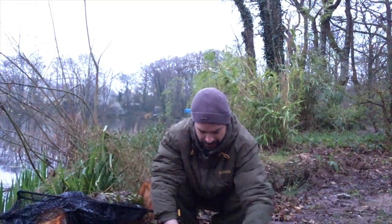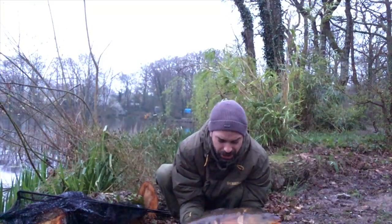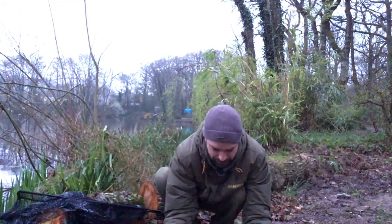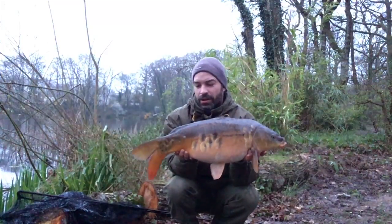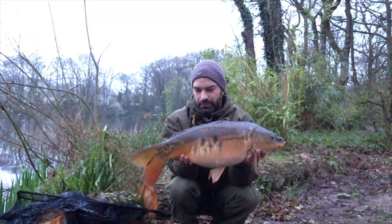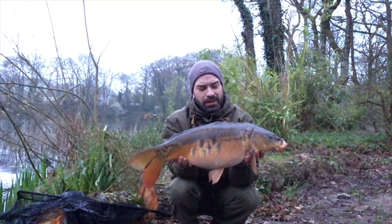It's absolutely cracking it is, and it's spring colours, really good condition. Look at that, absolute corker. Probably about 12 pounds, in fact I will weigh it in a minute, but yeah, absolutely smashing. Just some of the fish in here, they're not huge in Abrook, but they're absolutely, absolutely beautiful.